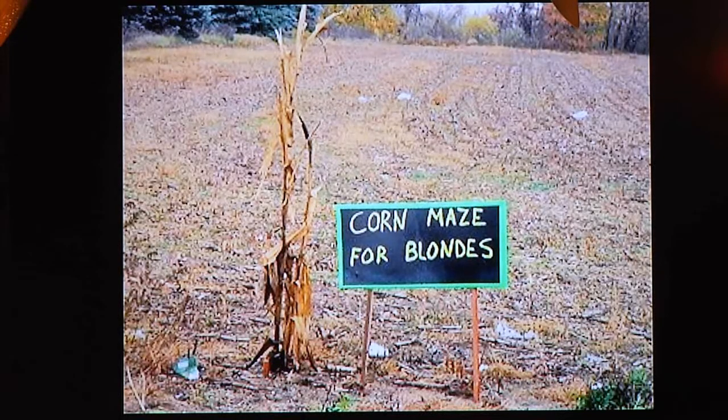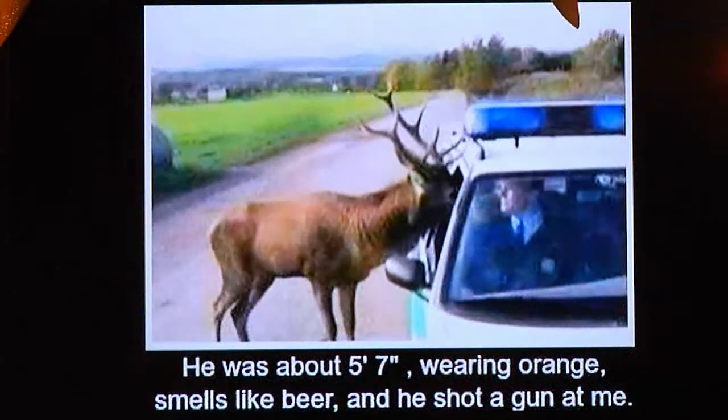Okay, now the next one. I got two fun ones back to back. This is a big elk. He was about 5'7", wearing orange, smells like beer, and he shot a gun at me, and he's trying to tell the trooper.